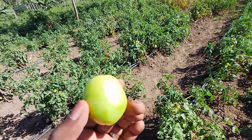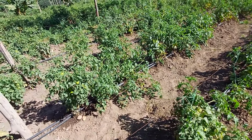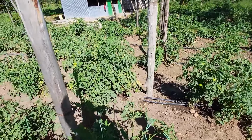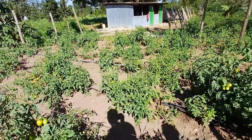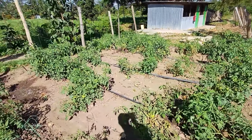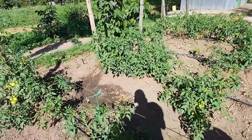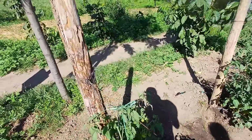Guys, I believe you're learning. All these things have to be done weekly, and you have to scout. Scouting should be done on a daily basis. It's not a bed of roses. Tomatoes, guys, you have to be in your farm. You have to have very good management in order to make profits, especially with tomatoes, and in order to feed the nation.